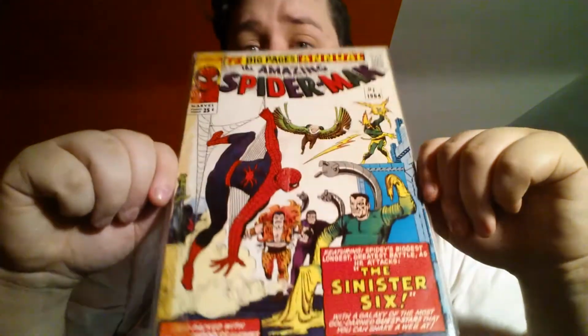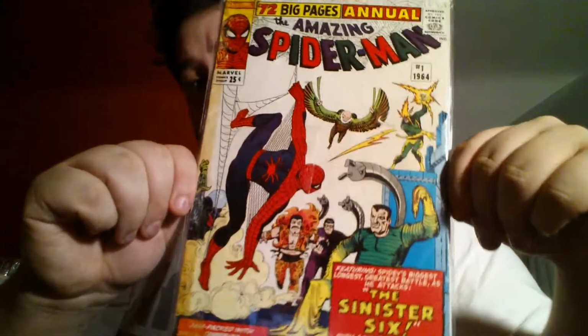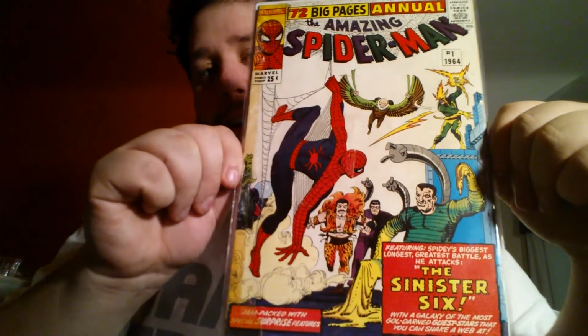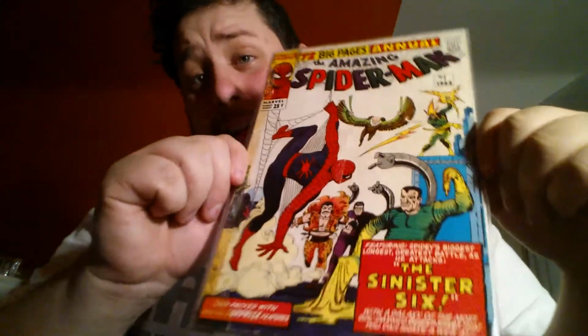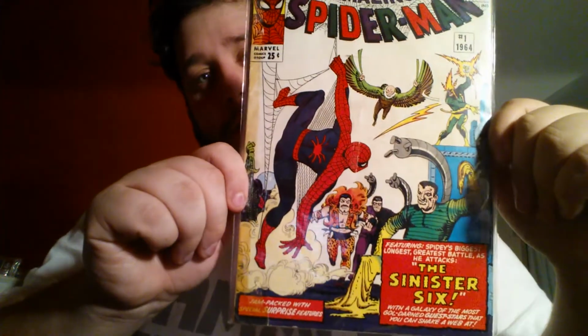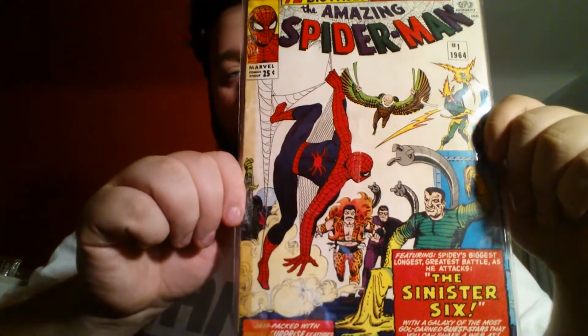So yes, this is my best Amazing Spider-Man book. Hands down my favorite, my most expensive one, everything you can think of. It's this book. This broke me for about a month. But how many people can say that they own this book? Probably quite a few people can, but I can say I own it, and I love it because I love Spider-Man, and I just love this book. Amazing Spider-Man Annual #1. First appearance of the Sinister Six.